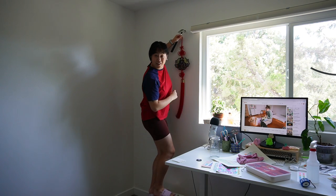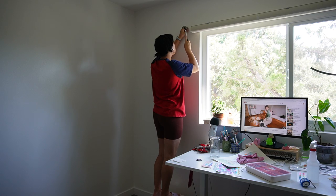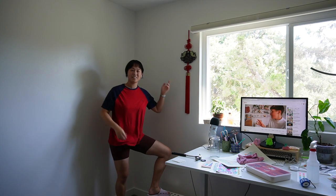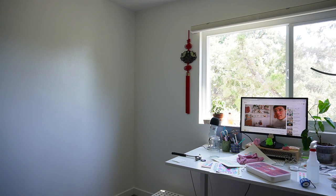Look in the viewfinder. Big mom, big mom. Do you think it's cute? Yeah. It's cute, it's cute.